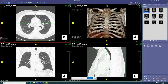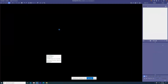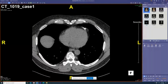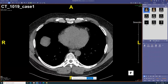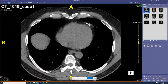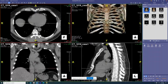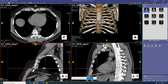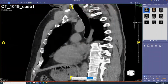Okay, so this is more of a kind of a consult. I think I know what it is, but I was just curious what you guys think. So here's a guy who comes in for an ILD study, but has this kind of ball of fat with a linear calcification along the edge. He had a study about a year before, and it's not surprisingly unchanged. Here it is in other planes.